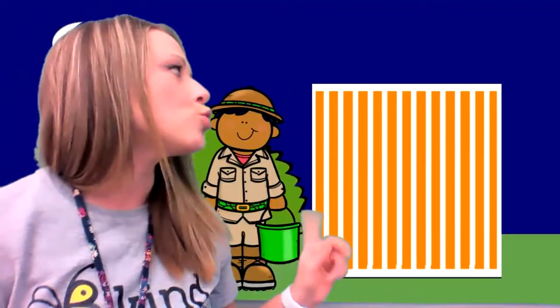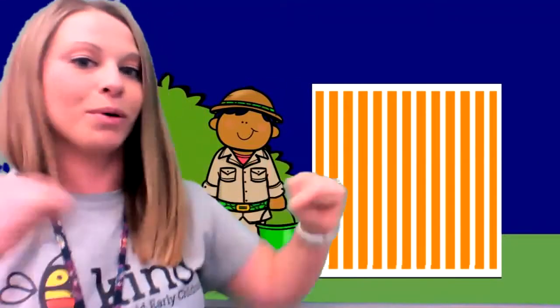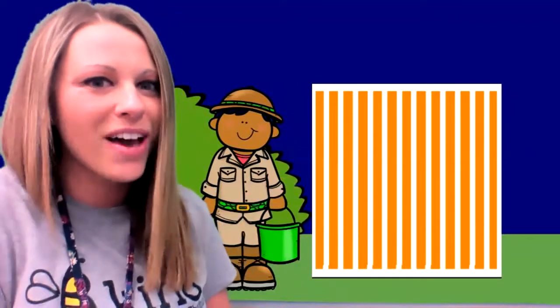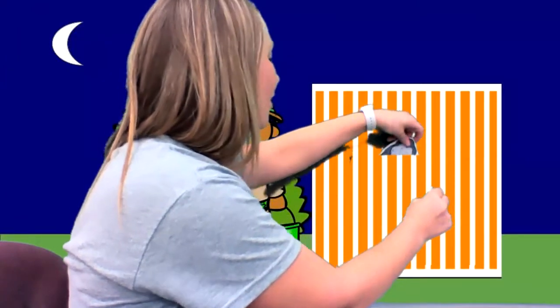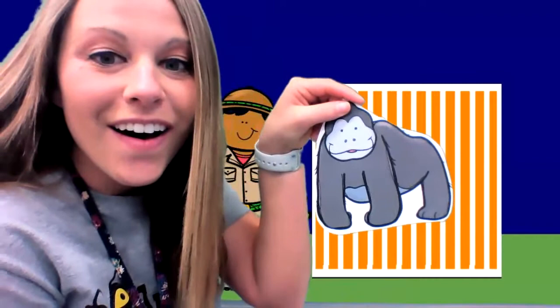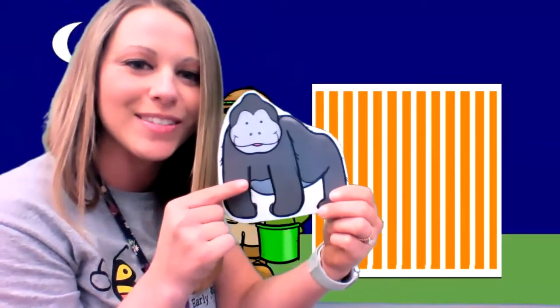Orange. The zookeeper told me that this animal inside this cage likes to wallop on its chest. Do you think you know what animal that is? Let's find out. Who's in here? Oh, it's the gorilla. Gorillas like to wallop on their chest.